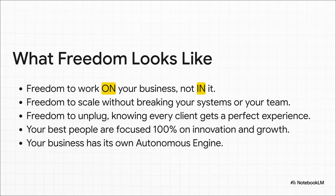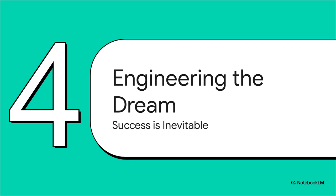It's the peace of mind to take a real vacation, knowing that every single client is getting a perfect, consistent experience. That's what it feels like when your business has its own autonomous engine. Now, that all sounds like a fantastic dream, but how do you actually engineer it into reality? See, this isn't about wishful thinking. It's about a disciplined, strategic approach.